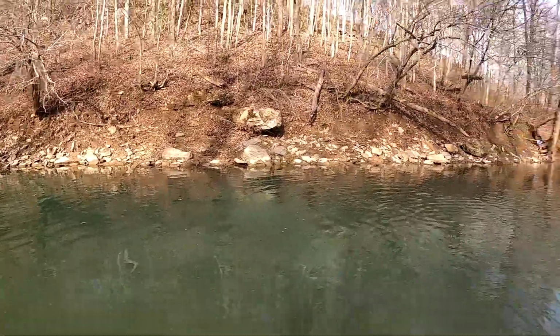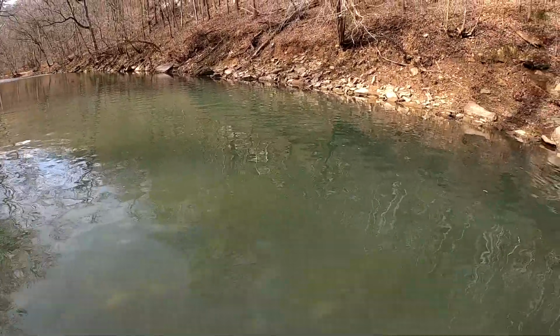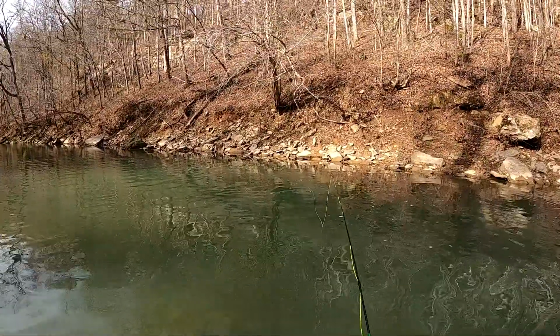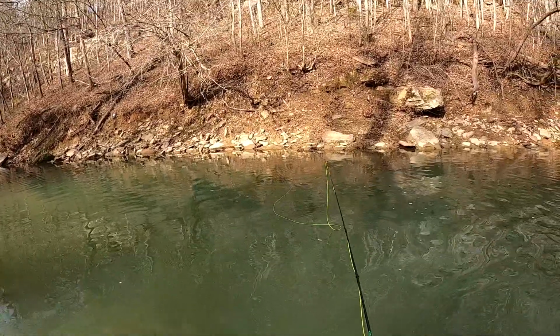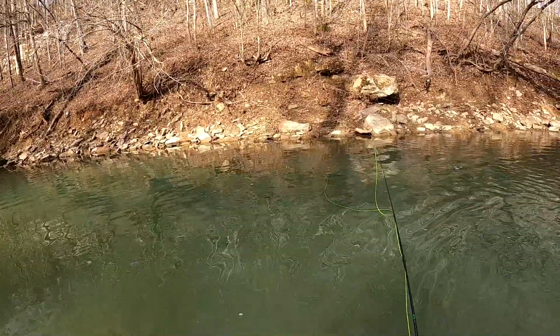There went one. Oh, he got off again, guys. I barely jerked on it. Tried to change my strike a little bit, but not as hard, and still missed him. I felt him for a split second. We should have 4 fish now.